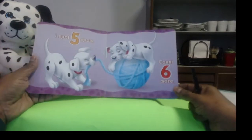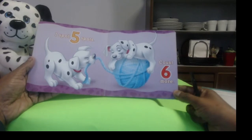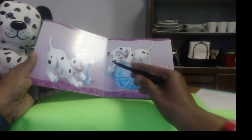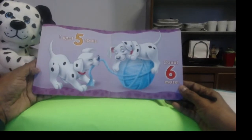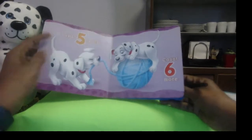Wow. Look at these puppies. Aren't they having fun? But you know what? I think they might get in a little trouble, because he looks like he's going to unwind this whole ball of yarn. And somebody's not going to be too happy, because they're going to have to wind it up all over again.